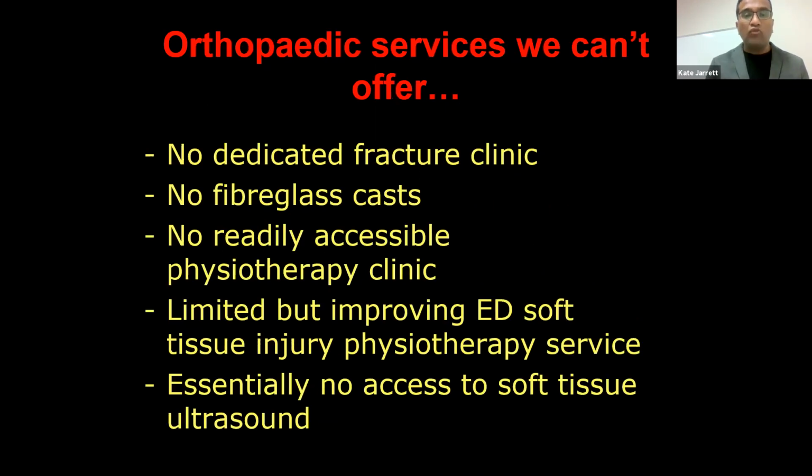Orthopedic services which we can't offer. Unfortunately, there's no dedicated fracture clinic, no fiberglass casts, no readily accessible physiotherapy clinic. There's a limited but improving ED soft tissue injury physiotherapy service during office hours, and essentially no access to soft tissue ultrasound.